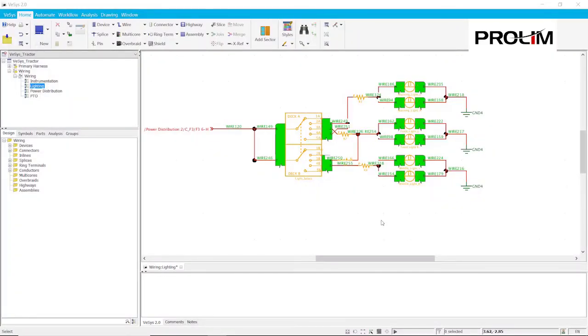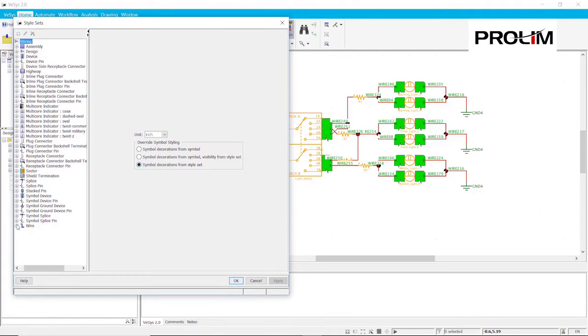Here in our lighting diagram for our tractor design, we need to update it with some brake lights. Before we get to that though, we'll also update the style set, as the current color scheme is a little on the distracting side. We can do that via the style sets dialog, and that will allow us to update the look and feel of our diagrams without changing any connectivity or needing to recreate anything.